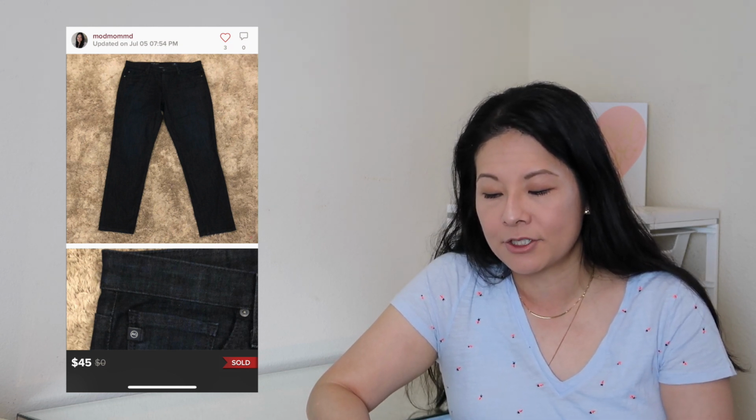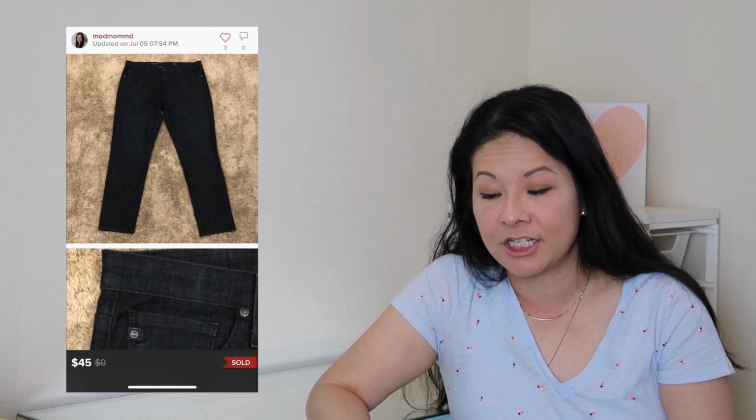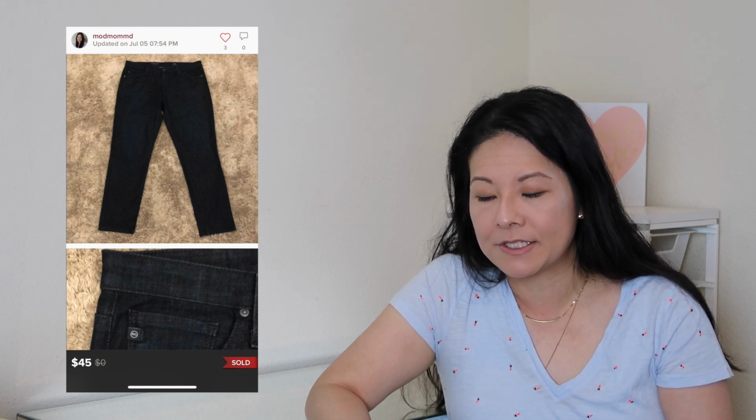Poshmark fees are $9, so my net earnings were $36, which is pretty good for a pair of AG jeans for reselling, I would say. So in the future, I definitely will continue to look out for this brand. I think it's been a pretty consistent seller for me.